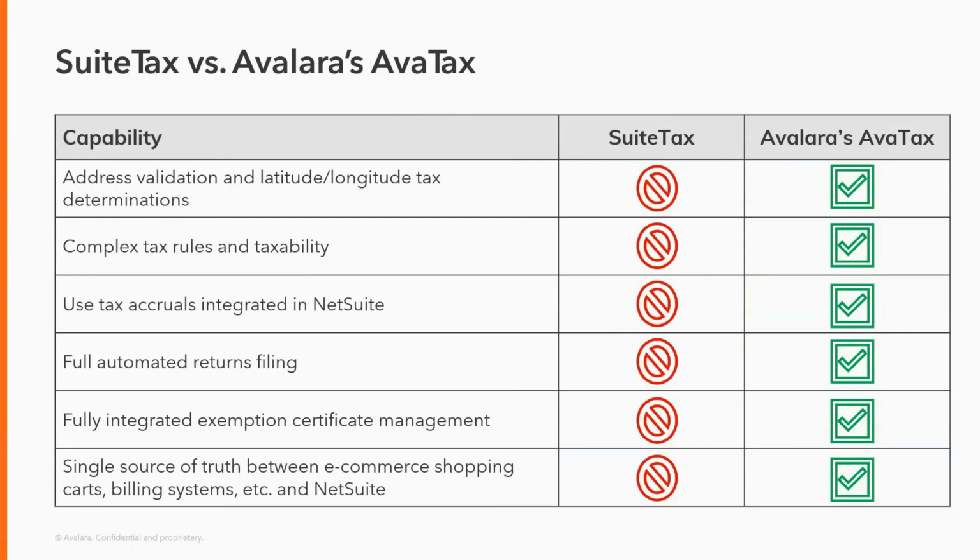Complex tax rules and taxability. Software in Texas is taxed at 80%. Apparel over $110 in New York. NetSuite SuiteTax just doesn't pick up on those types of things, so you could be incorrectly overcharging or undercharging your customers' sales tax.